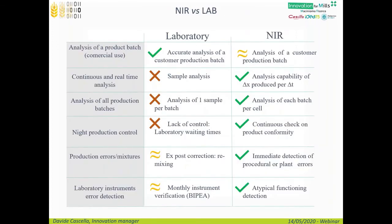This is a comparison chart between analysis done by the laboratory, the quality by test method, classic, and the online parameter prediction done by the near-infrared sensors. Using a near-infrared sensor is an investment with a short payback time. In fact, the cost of a probe is similar to one year of operating cost of laboratory personnel and consumables for analysis done using the traditional quality by test approach. But to be more precise, the chart shows some peculiarities of one solution compared to the other one.